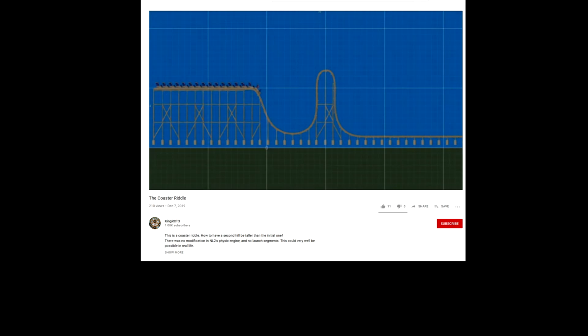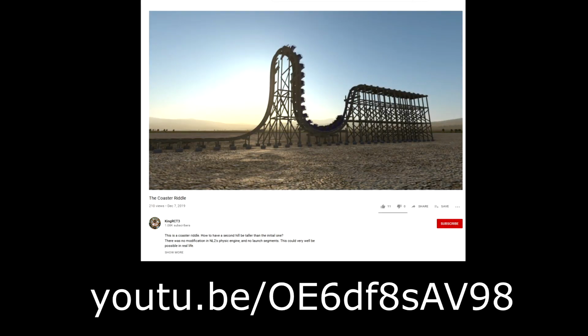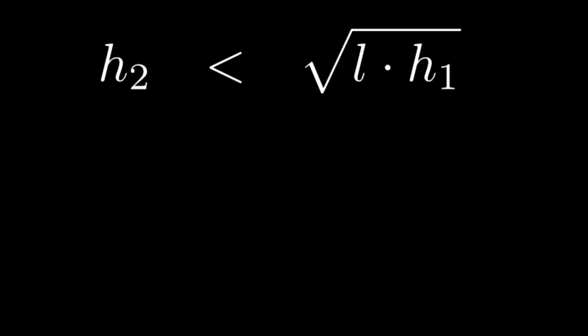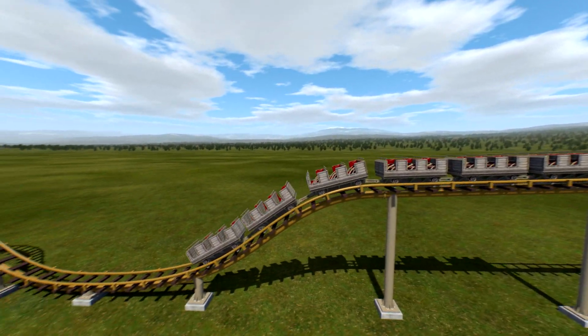Okay, recently King RCT3 came up with this interesting coaster riddle. How can it be true that a coaster can go above a hill that's taller than the station just by gravity? Since I'm a physicist, it didn't take long until I came up with this solution to the problem. But what does it mean and how did I come up with this?